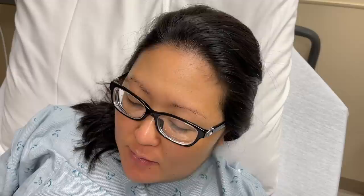What's that noise you hear? This is the baby's heartbeat, and there's also something on my stomach to measure the contractions. You can see it.